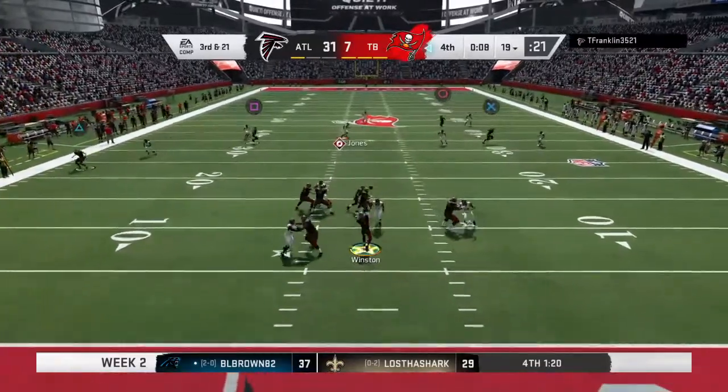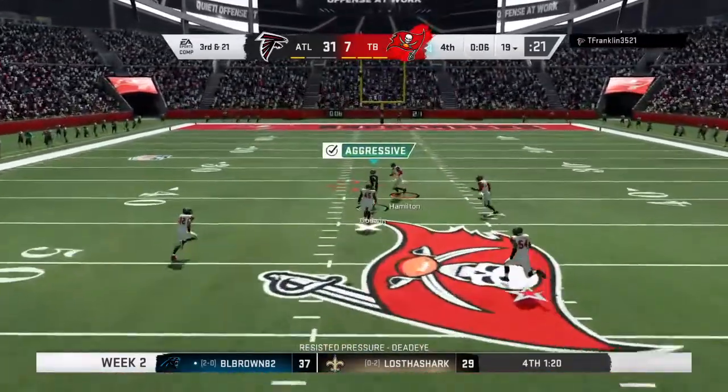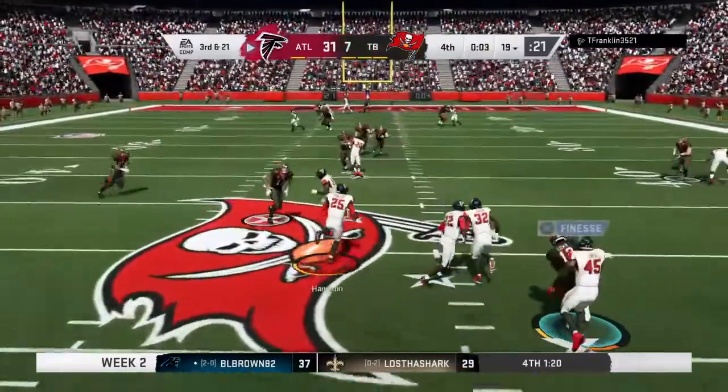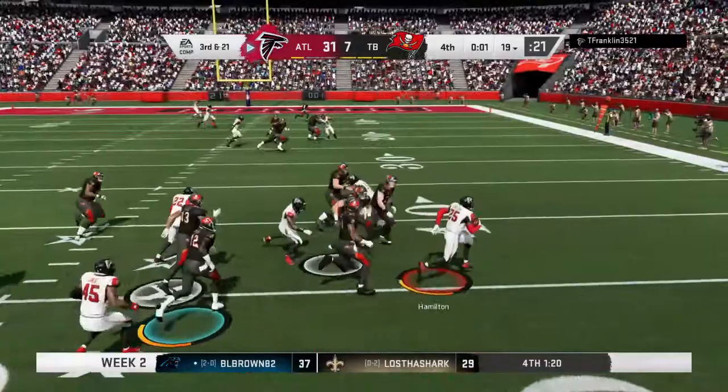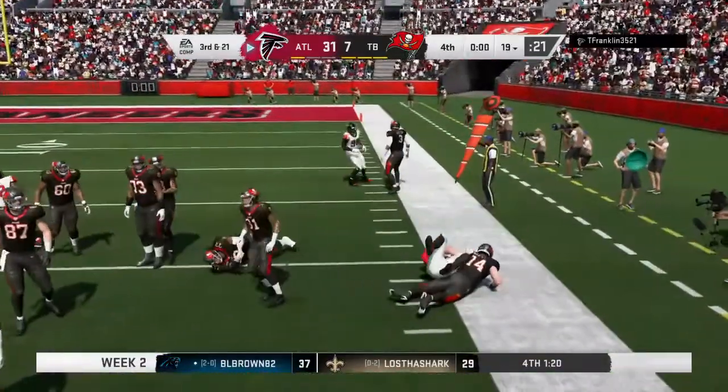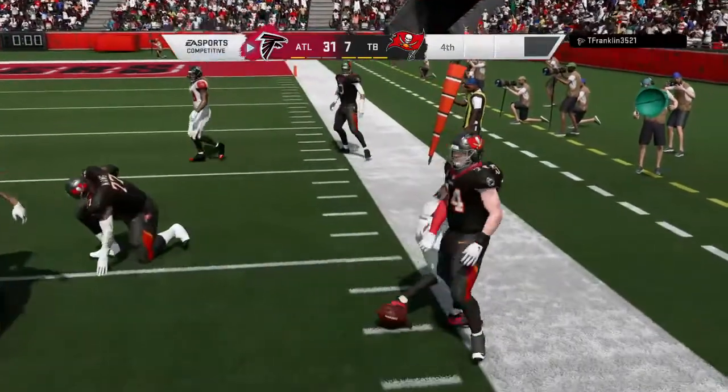Throwing, Winston. He's going to let it fly. And his pass is intercepted for the 4th time today. Picked off at the 39. And that will write a finish to this ball game. So time runs out. It's a victory for the Atlanta Falcons.